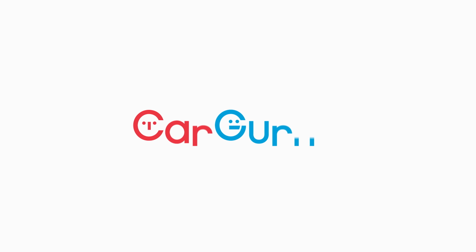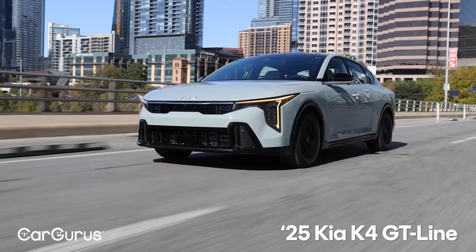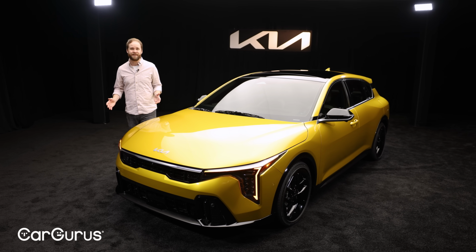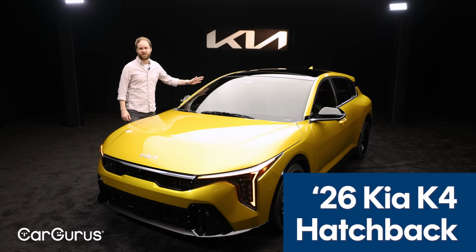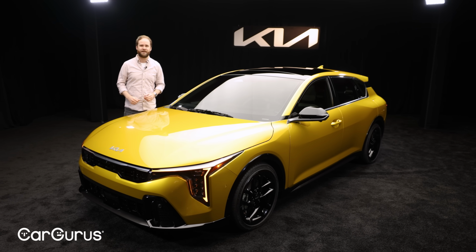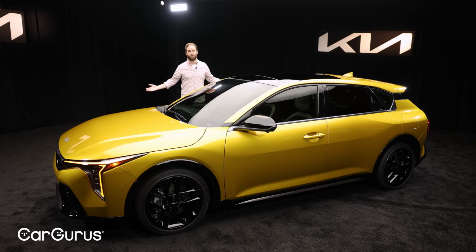Kia debuted the 2025 K4 sedan as a replacement for the old Kia Forte. Now, it has some pretty polarizing styling, but the big thing that jumped out to me is just how long the K4 is. Well, now we have the 2026 K4 Hatchback. It's almost 11 inches shorter than the K4 sedan, but it still offers great rear legroom, more cargo space, and for my money, I think it looks great.